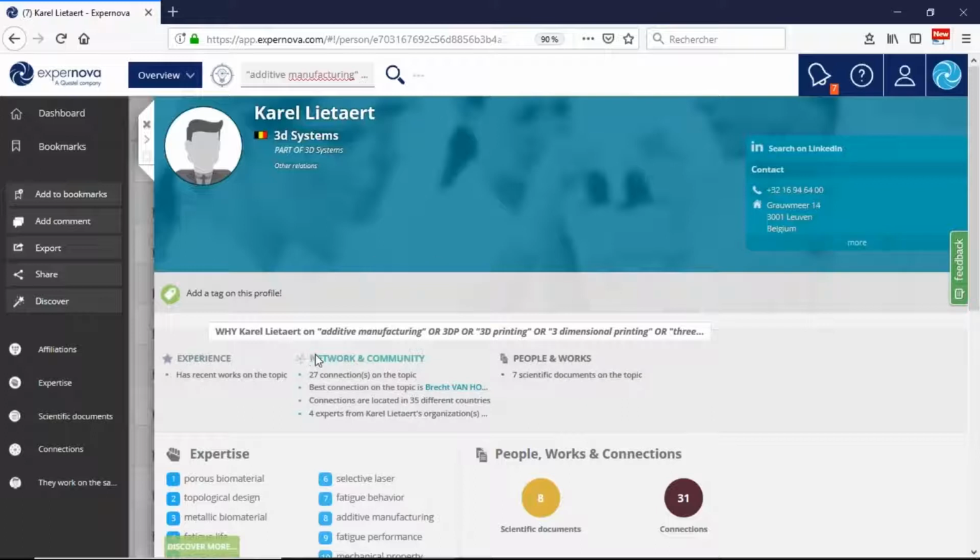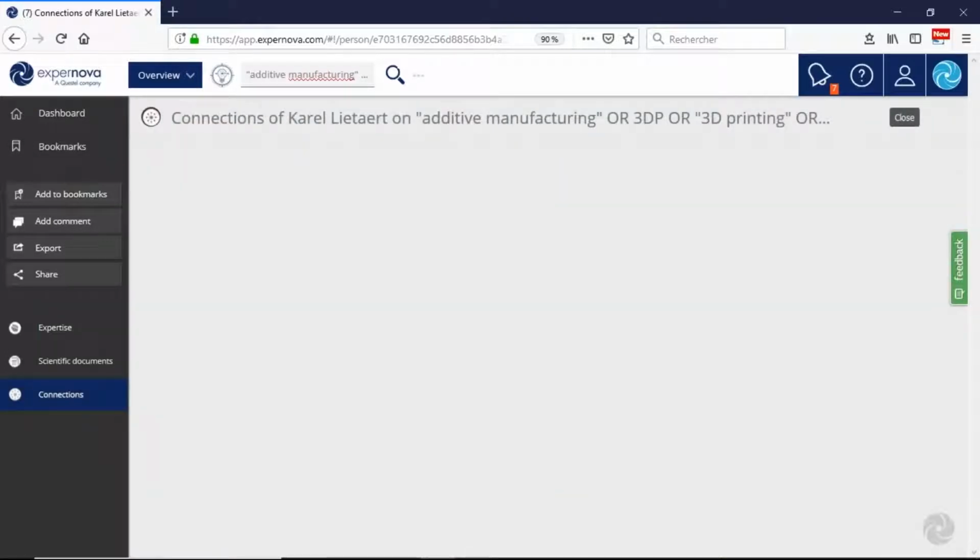And then in the network part, you can access the collaborative network of Karel Lietaert. You can see the name of his best collaborator. You can see that the collaborations are located in 35 different countries, which shows you that he has a big influence. And then we have also identified 4 of the other experts of Karel Lietaert's organization. So let's move to the collaborative network of Karel Lietaert on 3D printing.